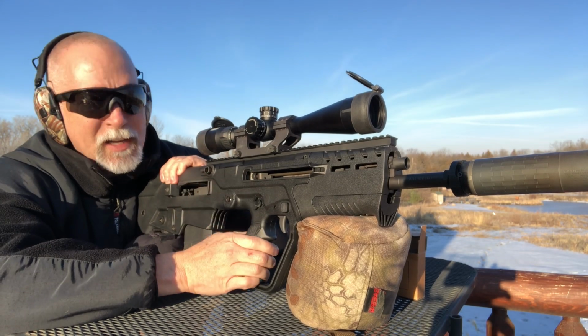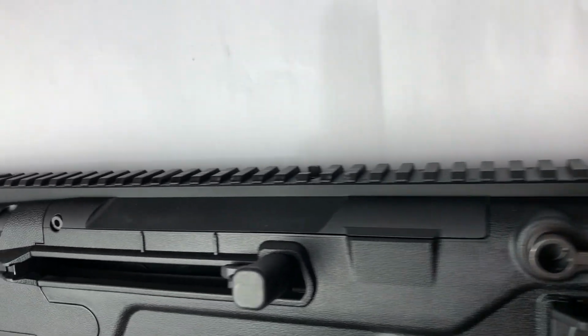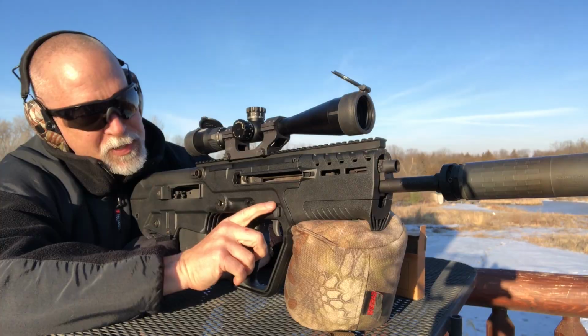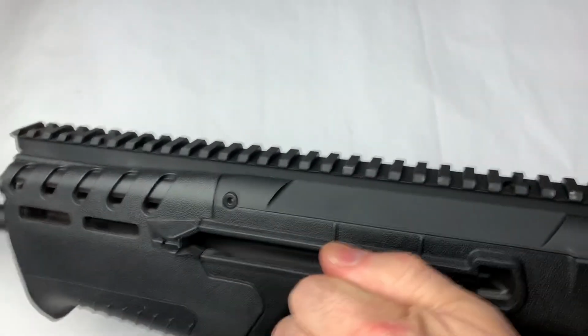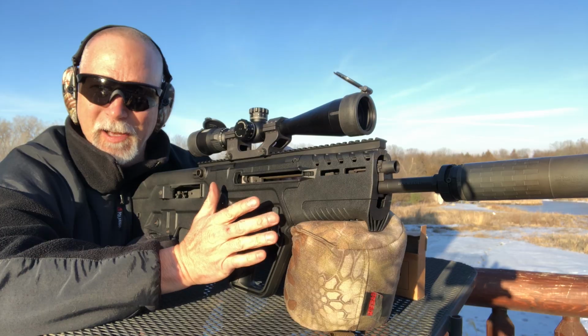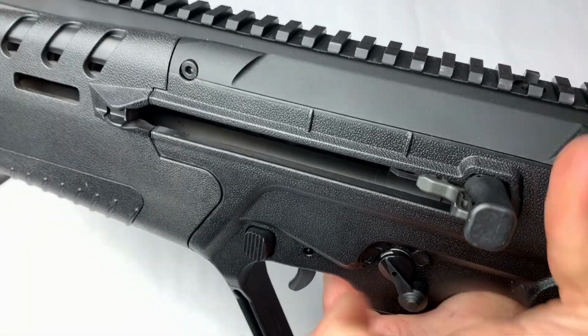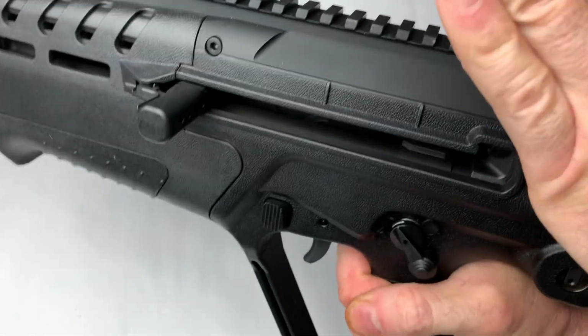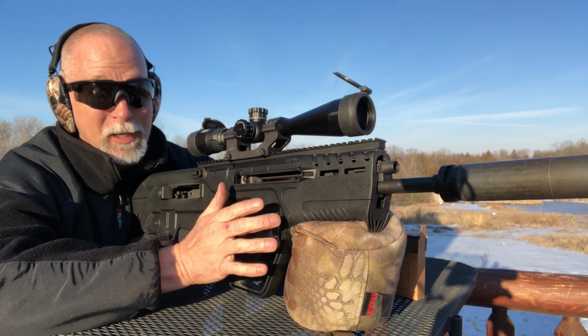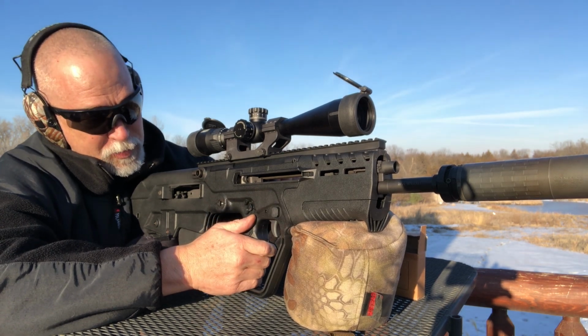We've got a Picatinny 1913 rail that goes all along the top. We've got a non-reciprocating bolt pullback and hold open. And I love this, it's kind of like the HK, and that was a feature that I really liked on HK. I can pull it back and hold it up here, and I can even switch that on both sides. I mean, it is truly ambidextrous.